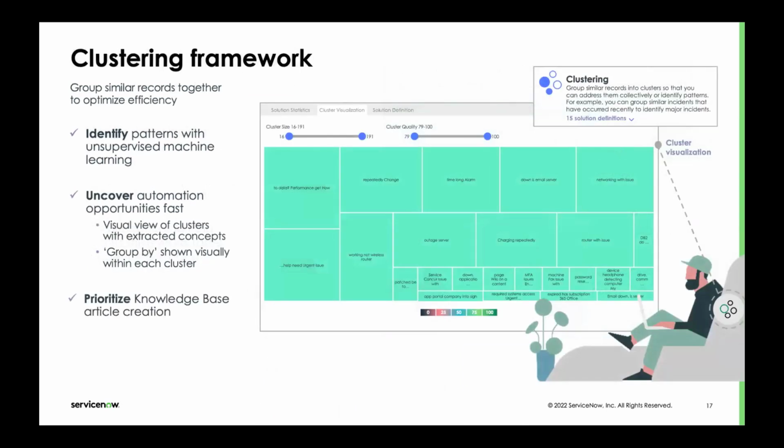The clustering framework. Now, the clustering framework uncovers opportunities for improvement with what's called unsupervised learning. So these are solutions that identify patterns and continuously segment them and group them with similar ideas. So in essence, the clustering framework is doing clustering analysis and shows you that clustering visualization. It's learning from your records, and it's creating what's called clustering concepts and grouping records together to let you see the big picture. So when I talked about the million records a year, and you've got these small amounts of records throughout the year, the clustering will pick up on that and group them together. So it actually helps proactive problem management.